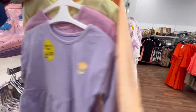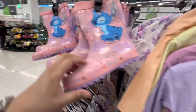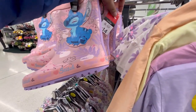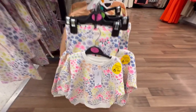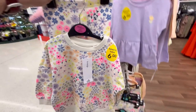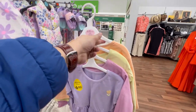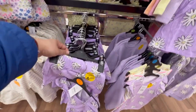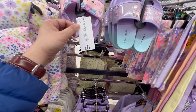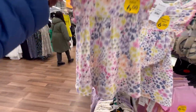These four sets are about £6. Not bad. 12 to 18 months. These boots, £14. £6. As you can see the prices, I think this comes in a set of £6. It's not bad for that price. How about these ones? Same. £7. Slippers, £8. They're so cute. £6. It's not bad for little ones.